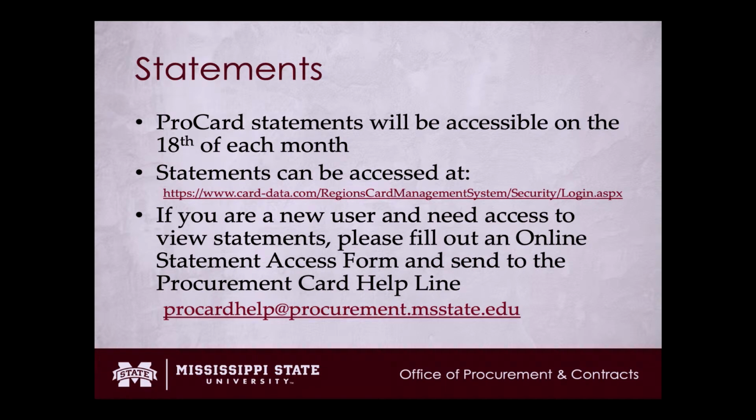Procurement card statements are accessible on the 18th of each month. So the procurement card closes on the 17th. If the 17th falls on a weekend, if it falls on a Saturday, they will actually close on Friday the 16th. If the 17th falls on a Sunday, they will push it to Monday, so it'll be on the 18th. That's the closing day, and the day after is when you can access those statements.